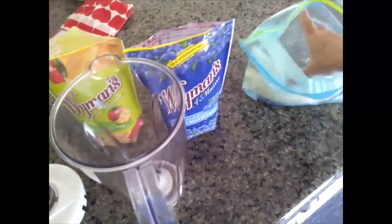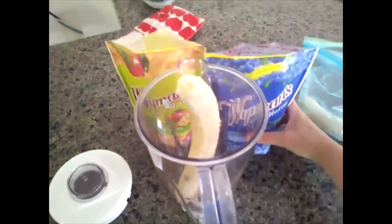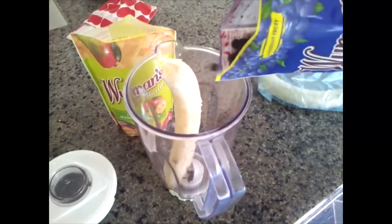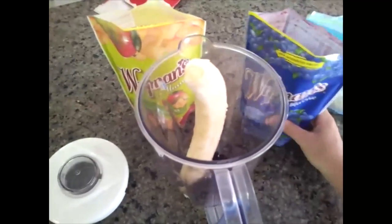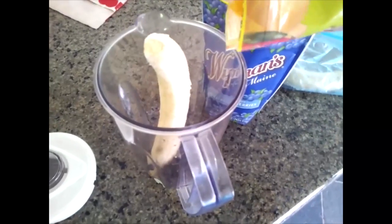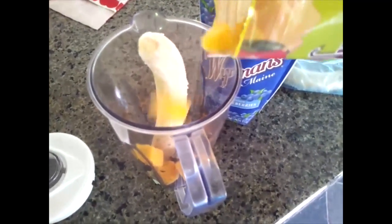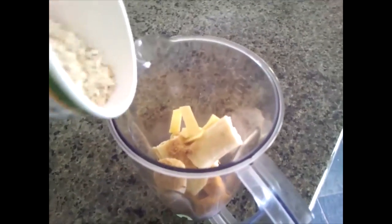So I always keep bananas in the freezer. I'm down to my last one. I'll break that up when I have two hands again. And then I've got some blueberries, my favorite, and some mango. Because it's Sunday and it's special, I'm going to put some flaxseed in, lots of flaxseed, and some ginger, just because I like the flavor, and some rolled oats. Oats are surprisingly high in protein. I add lots of water.